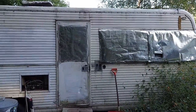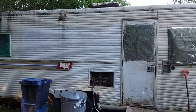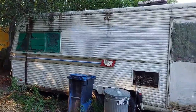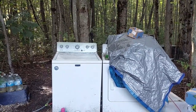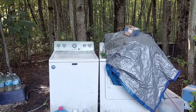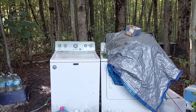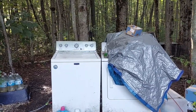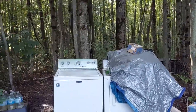This is my camper here. That reflective stuff that you see on the windows blocks the sun, so it doesn't get so hot when the sun's beating down. This is my washer and dryer. I'm using the washer right now. I use that whenever I've got water. Don't always have access to water, but today I do, so doing a load of laundry today. I haven't used a dryer this year. I've been hanging my laundry up to save on the propane.